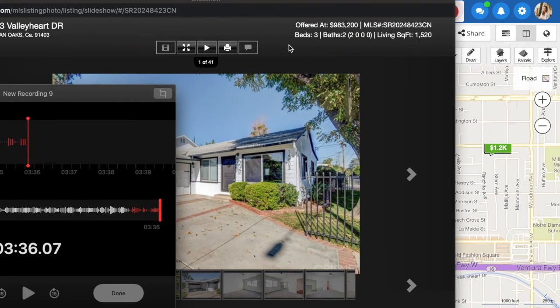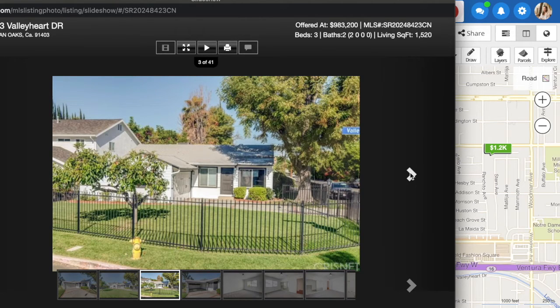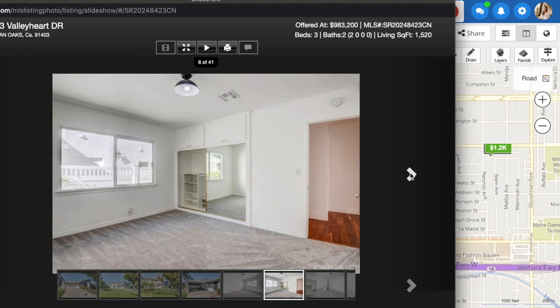So after some quick search, this one in Sherman Oaks looks pretty nice. It's 3 bedrooms, 2 baths, 1,500 square feet, under $1 million. And this is the front of the home. You get an attached garage. Look at that front yard, that lawn. It's nice and fenced off. Looks like it's on a corner lot, so you can turn that garage into a home gym and utilize the street parking if you wanted.